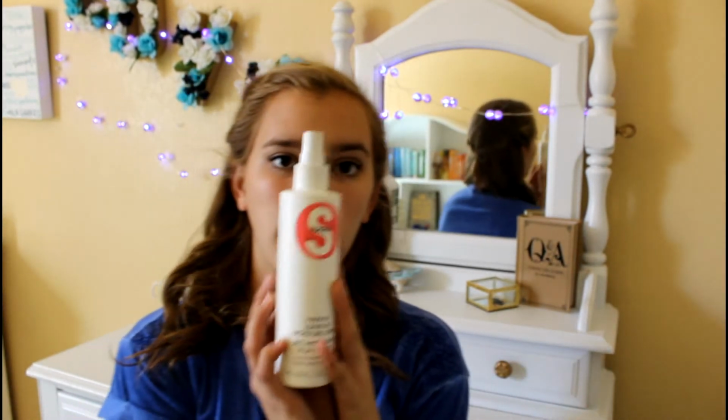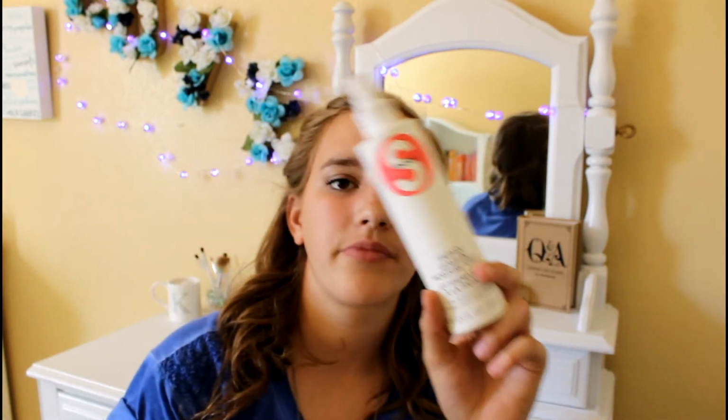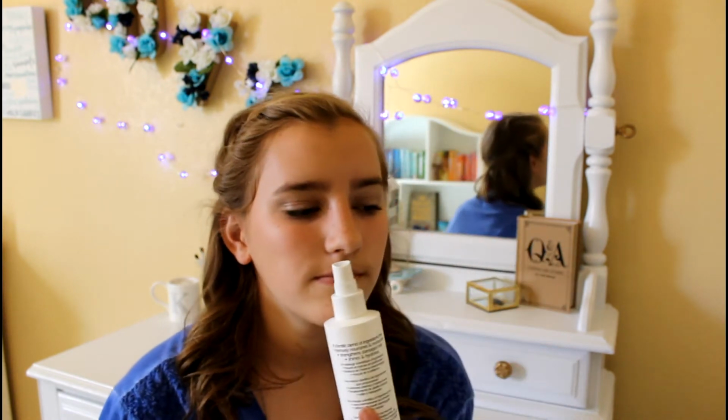This first one is this Papaya Leave-In Moisture Spray from S Factor. It just smells so good. I put it in my hair after I shower and brush it through, and it kind of helps detangle it.